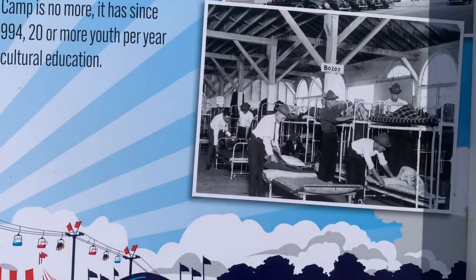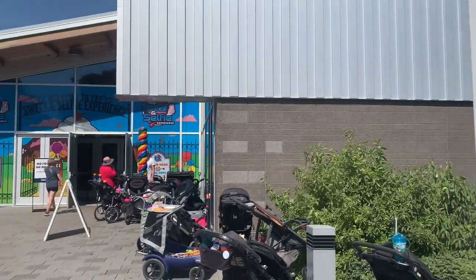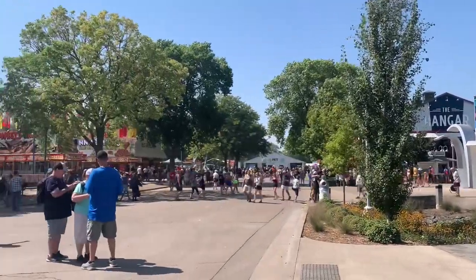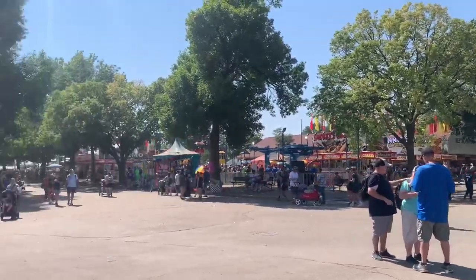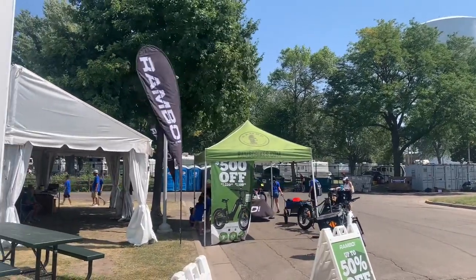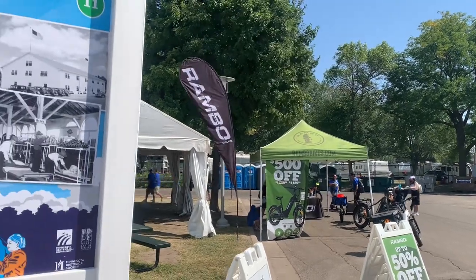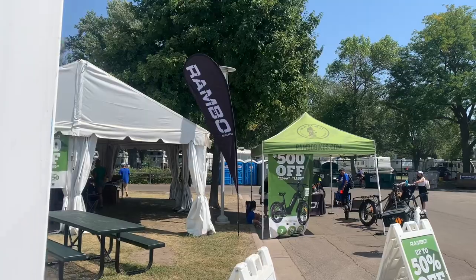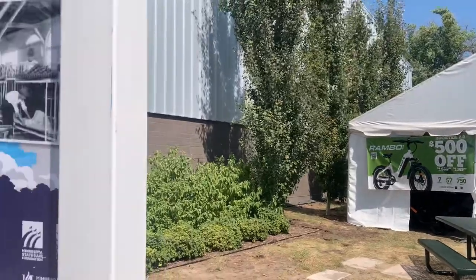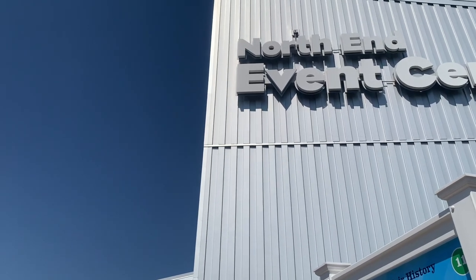In 1916, a carriage building was transformed into a permanent home for the farm boys, and a new building was erected on the northeast corner of the fairgrounds. In 1941, a girls' camp began, and they stayed in the dormitories at the neighboring State Agricultural College. In 1953, new dormitory facilities were added to the farm boys' camp building, enabling girls to stay on the fairgrounds as well. In 1975, it was renamed Youth Camp and continued through 1993. The building was razed prior to the 2000 State Fair, and the North End Event Center, built in 2019, now resides in this space.